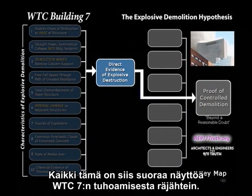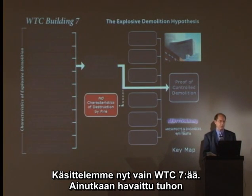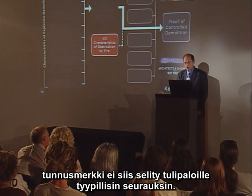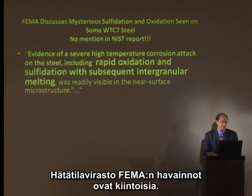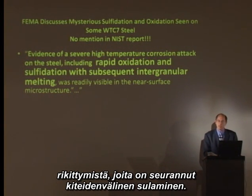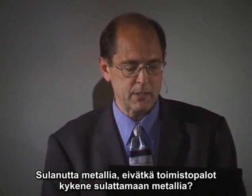Now, all of this is direct evidence of explosive destruction in Building 7. We'll jump back to only Building 7 now. None of these characteristics can be explained by fire, let alone all of them. Let's listen to what FEMA did conclude, because it is interesting. Evidence of a severe high-temperature corrosion attack on the steel, including rapid oxidation, sulfidation, and subsequent intergranular melting. Very interesting. Remember, office fires don't melt steel.